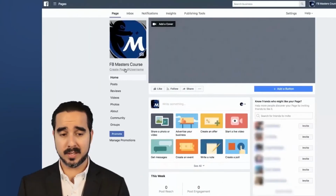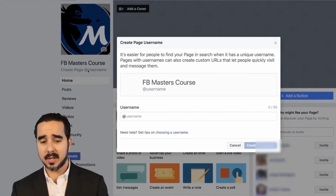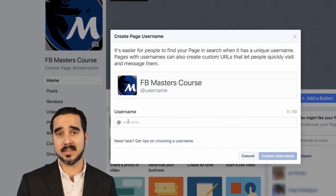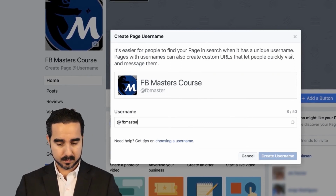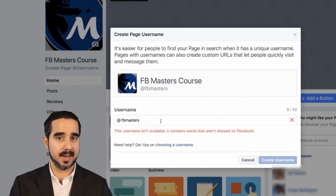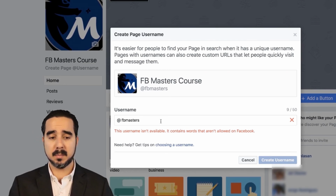There are other details that are really important for setting up the page correctly. You're gonna add all kinds of things on it. For example, you can create your username. As you can see right here, create page username. This is important because as you create this, people can actually go in there and you can give them a link. Like you can say, hey, if you wanna visit my page, go to, let me try this. Oh, you see, again, Facebook and FB are not allowed. You cannot use even Facebook or the acronym FB, because Facebook doesn't want you to do that.